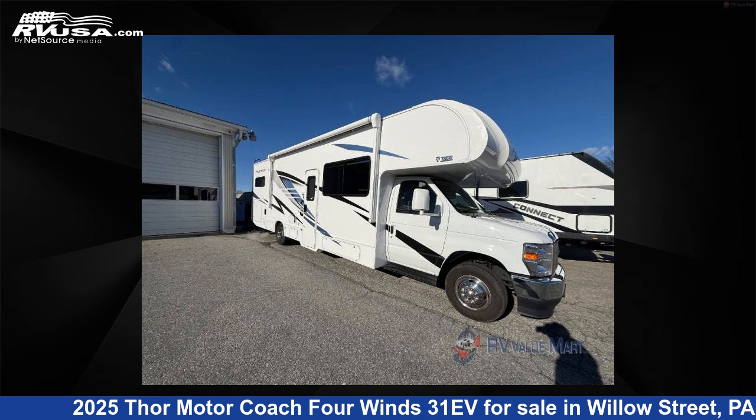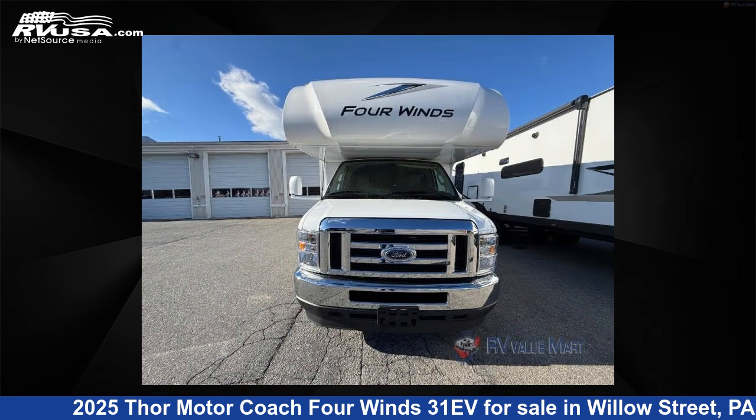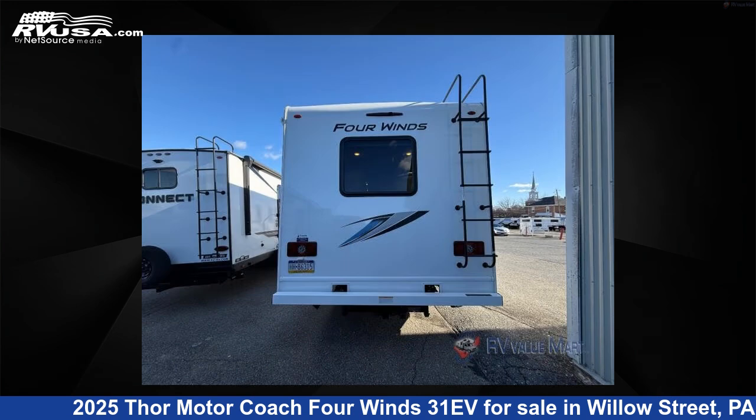This 2025 Thor Motor Coach 4 Winds 31 EV is a Class C RV. It is located in Willow Street, Pennsylvania, 17584 and is offered for sale by RV Value Mart.